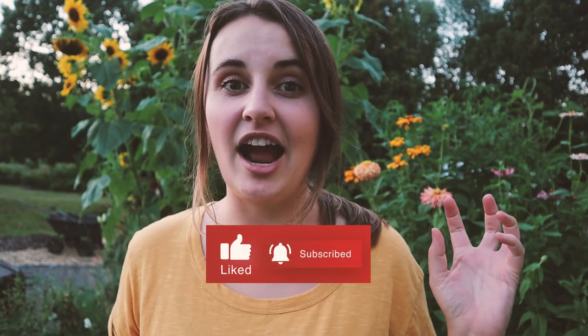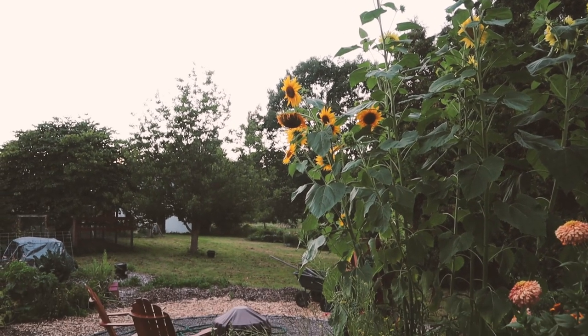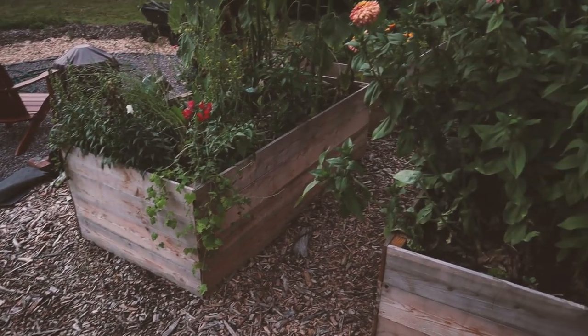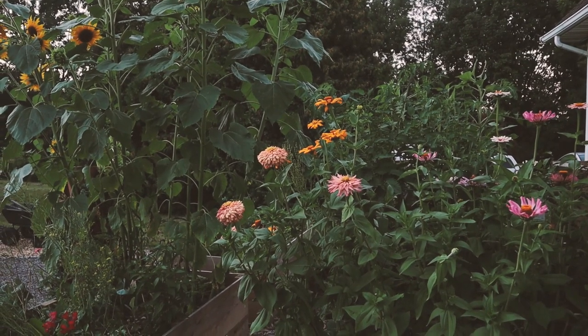So the space I'm taking you in today is our kitchen garden. The kitchen garden has become just a place of refuge where I can enjoy gardening on a smaller scale, where I can plant beautiful flowers and enjoy simple things like some lettuces and not worry so much about scale and mass productivity.